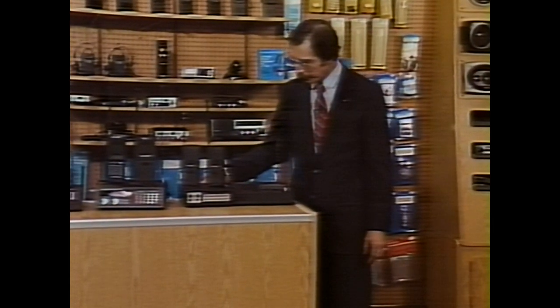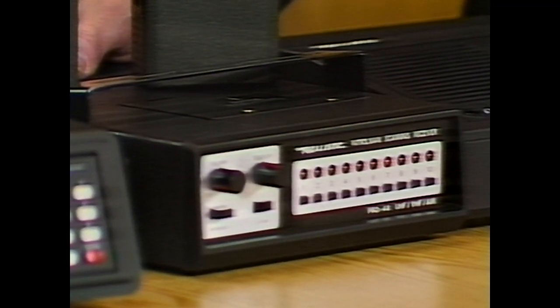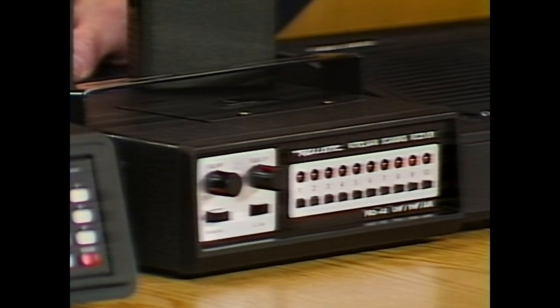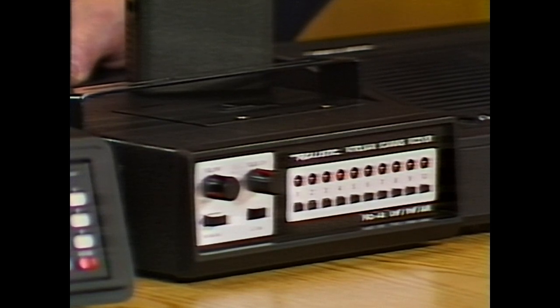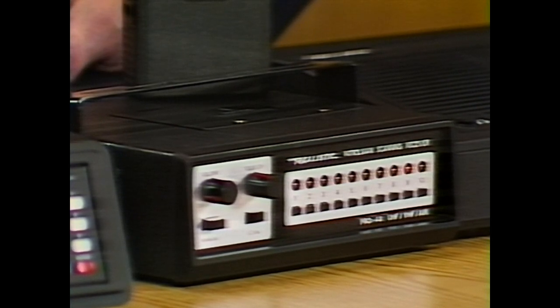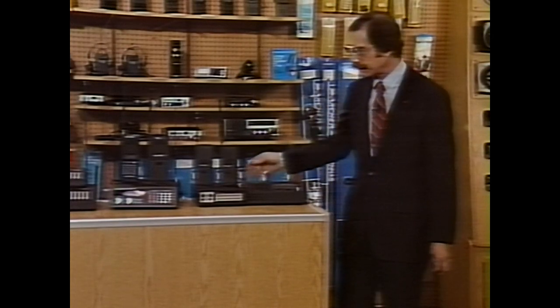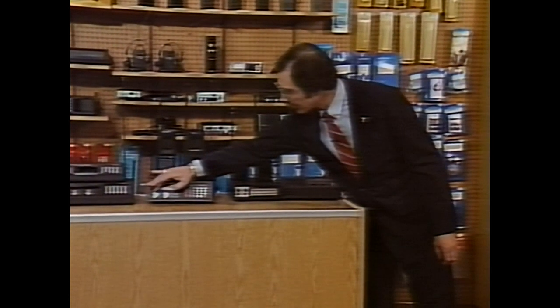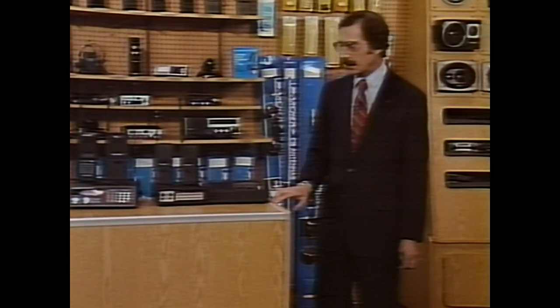The mobile unit is very similar. It has 2 additional channels. It also covers the aircraft band, 108 to 136, and it has an AC power supply as well as a DC power supply, so it could be used in your vehicle and your home, or could be used in your vehicle and then taken out when you get home and used in the home. It sells for $159.95. We're going to cut the volume down on this a little bit so we don't interfere with our discussion here. We have 3 programmable scanners in addition to the handheld one. We have a base station unit.